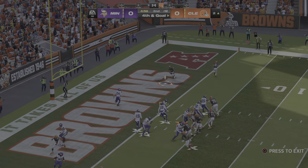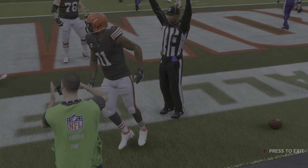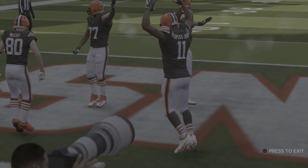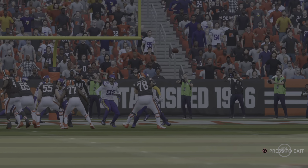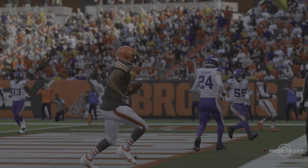They will indeed snap it to Watson. And this is caught. Touchdown, Cleveland. Donovan Peoples-Jones. His 6th touchdown of the season. And the Browns post the first points of the ballgame as they take the lead here in this 2nd quarter. Big 4th down conversion for the score, and the defense, that is a tough pill to swallow.